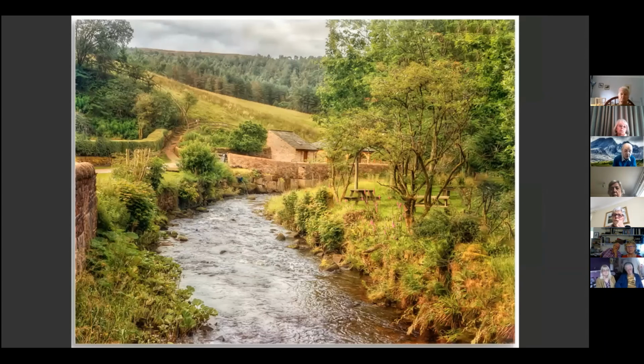When you get to Gradbach, it's been done up quite a lot now. There's some tea rooms and a car park, and it just feels a little bit too clinical for me. I like it still to be a bit rural, and I think they've modernized it just a fraction too much for me. But anyway, it's still a pretty place.